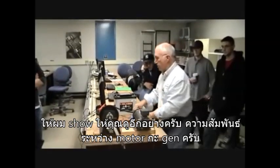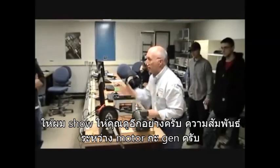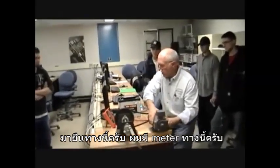Now I want to show you one more thing. The relationship between the motor and the generator. Now we're all going to want to swing around this way because I have some meters here.